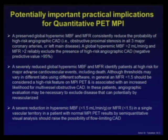At the same time, if you have a severely reduced stress myocardial blood flow and the flow reserve is less as well, then that patient is at high risk for major adverse cardiac events, and basically they should be followed up more closely. You probably want to do a cath soon and confirm the disease. So in general, if you have a flow reserve of less than 1.5, they're considered high risk, and you need a stat cath basically for those patients.